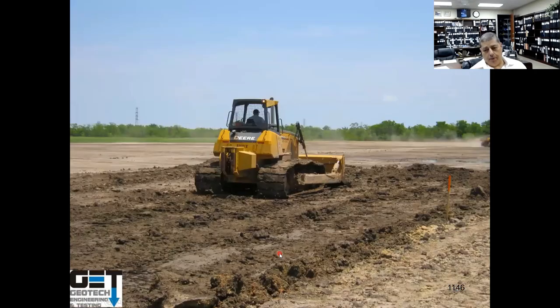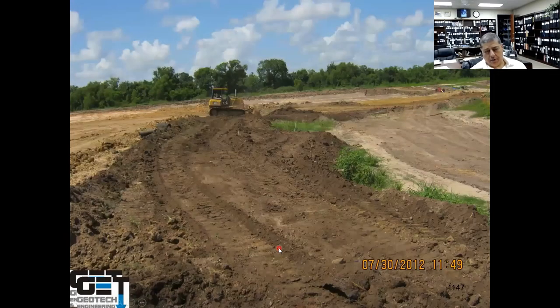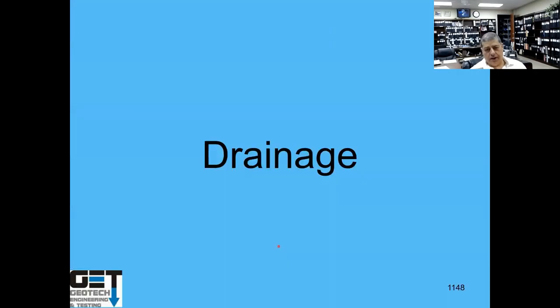Scarify it, open up to dry up. You can open up the area that's pumping, let it dry up. A lot of times it's not practical because it rains again. We have it rain every 2-3 days here, so this may not work.